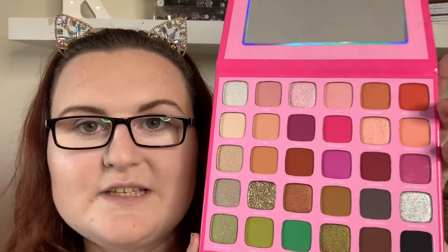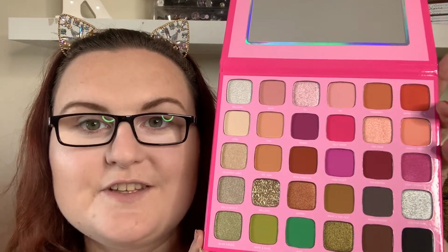So I'm really excited for the next products, and obviously we're going on to the eyes for Jeffree Star's and Morphe's Artistry palette. So here's the palette. I'm loving the packaging combinations, the pink with the silver. I love it. I love anything pink, so yes. And here are all the shades. Wow, I do love the shade range.